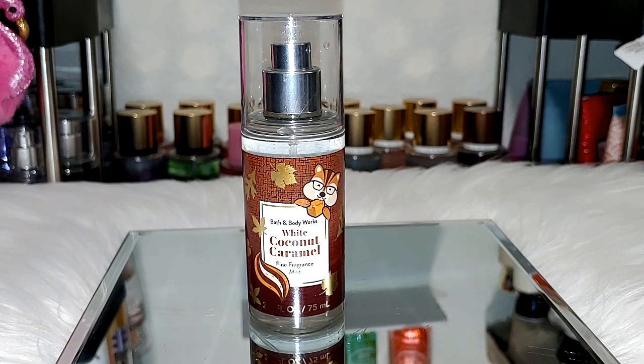If they do not come out with a full size one in this, I would definitely get backups. I already picked up 2 during my haul. I at least want a total of 6 of these. It's a delicious scent and it did not disappoint. Love it.